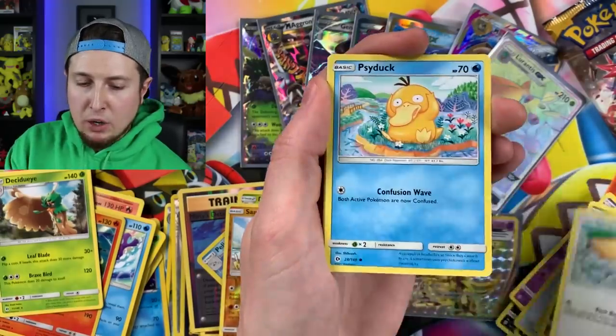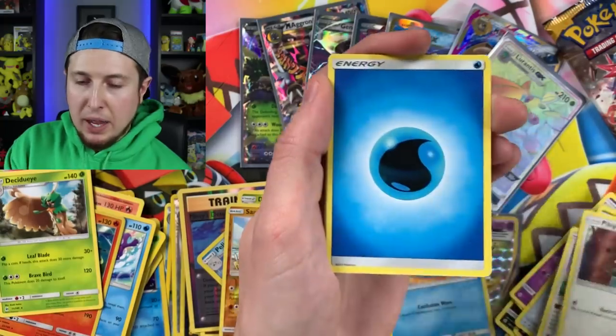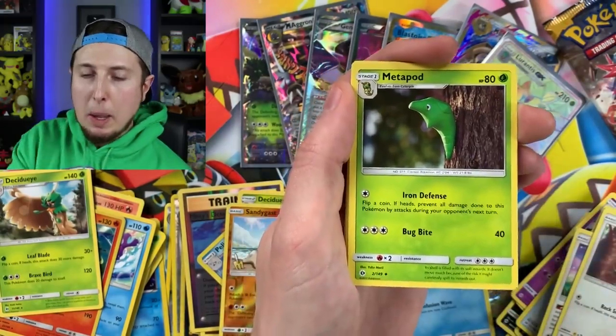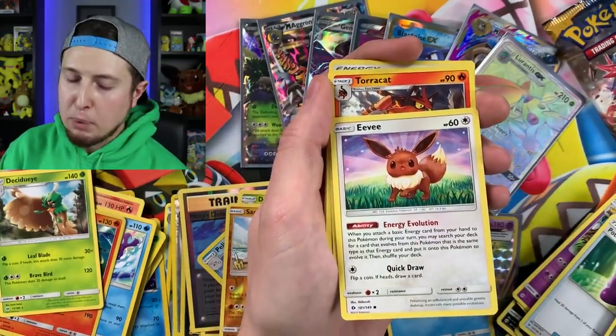Dratini, Spearow, Psyduck, yes, you get your own spot. Eevee, Pikipek, Energy, Metapod. And of course, we all know Eevee is Marie's favorite Pokemon.